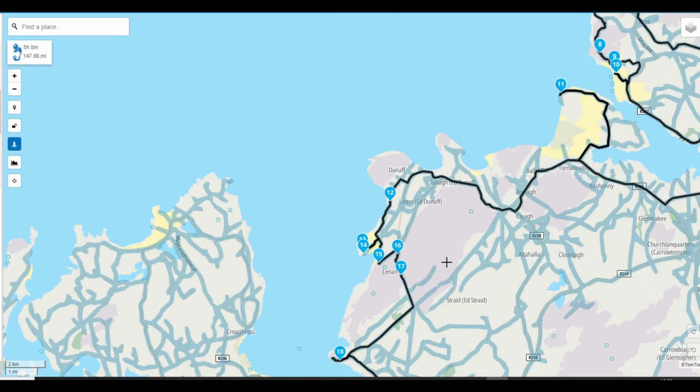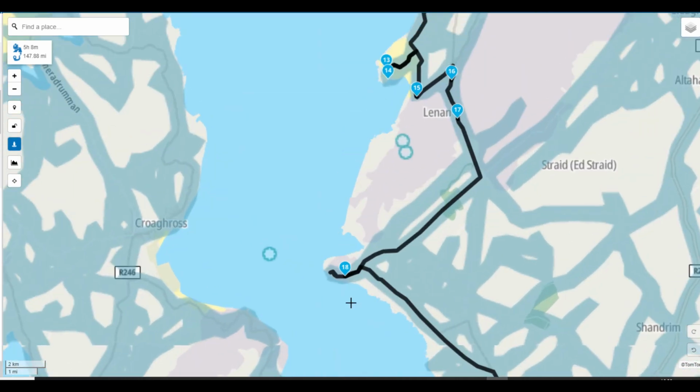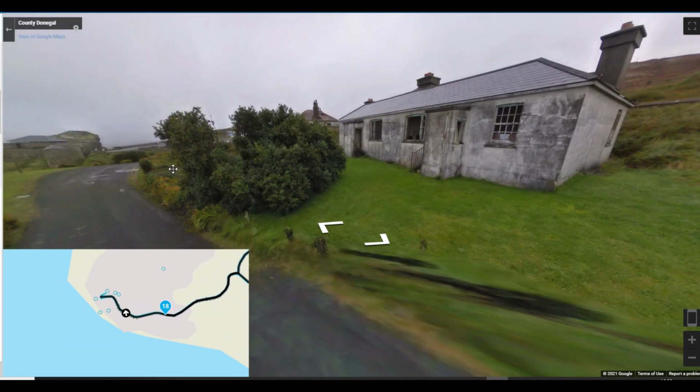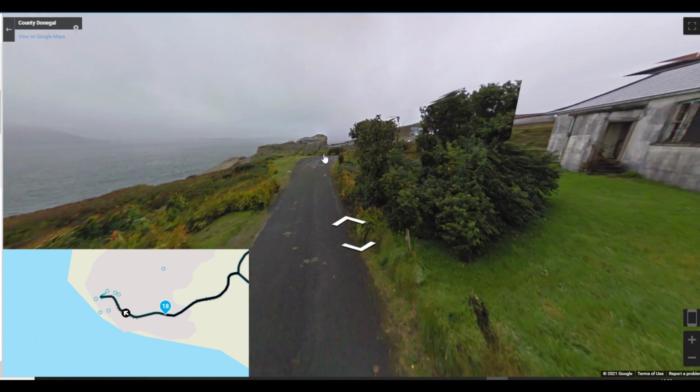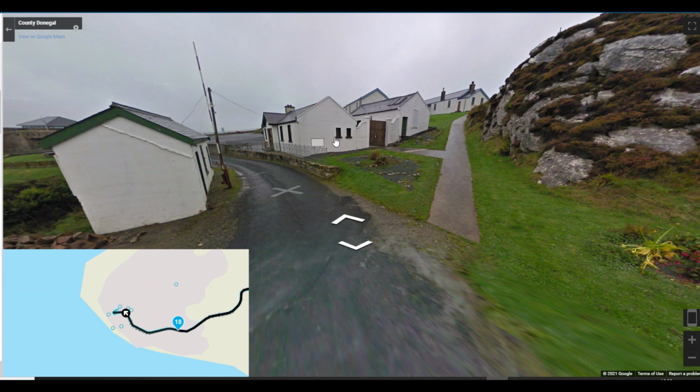So then you go up over that. We've passed Mamore Gap. You'll drop down, and then we're heading out for point 18. And again, this is another fort. It's not a subterranean fort. It is being abandoned, but it's another great place to pull in. There's a little museum in there you can pay to go into it as well. Fort Dunree is this one, and there's a coffee shop here as well. That's the coffee shop there.